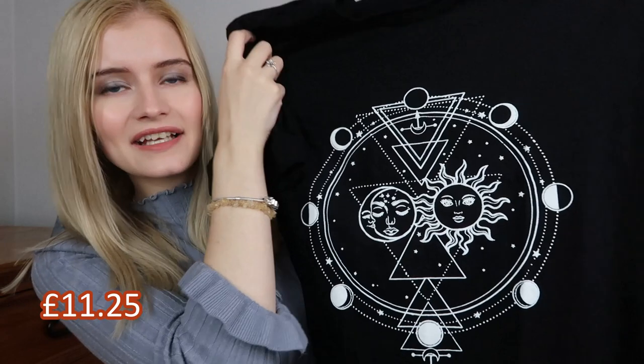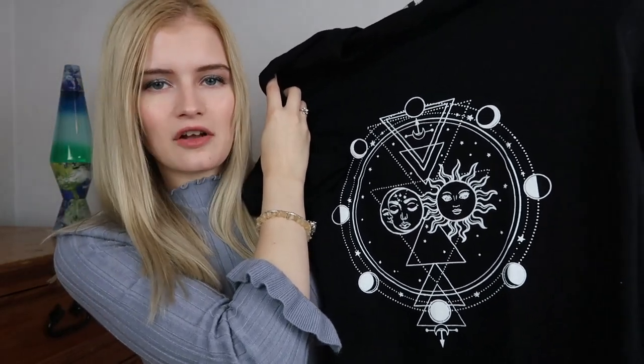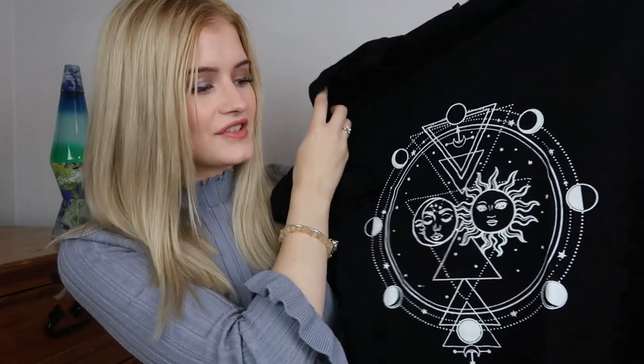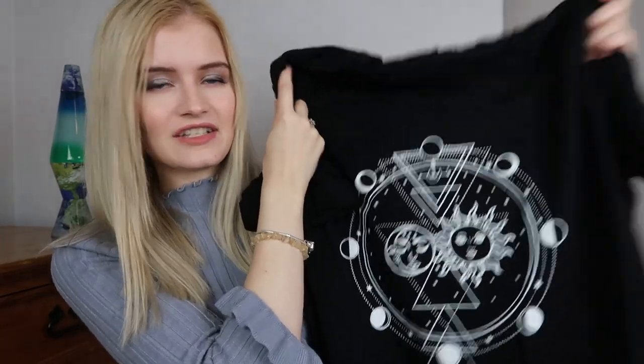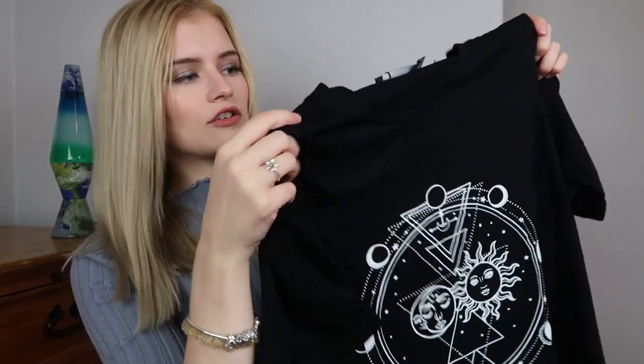It has the moon cycle on, it has the sun, and I love moons and constellations and stars and suns. So this was like a perfect t-shirt. I think I'm going to wear this as more of a nightie. It does have the rolled sleeves at the end, and it is only a short sleeve.